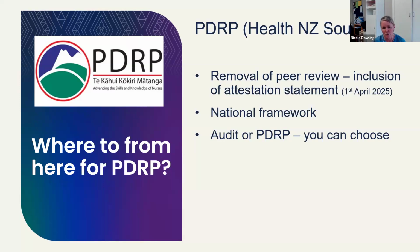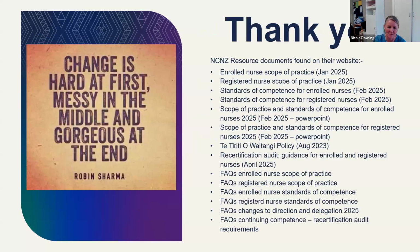But you can still choose to do either should you be audited. But of course, PDRPs are on the old competencies, audits on the new standards of competence. Hopefully that hasn't confused the last bit, but we do recognise that it is going to be like that going forward. So thank you for listening.